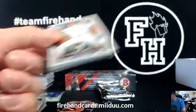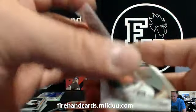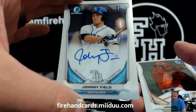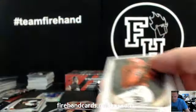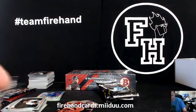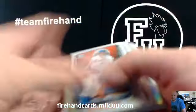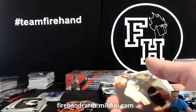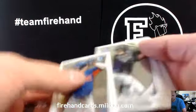Yeah, there's one of last year's in there as well. I got one from last year and one more from this year. Johnny Field, Tampa Bay Rays for Stuper. He pulled his USA card out of the Prime Cuts today, Johnny Field. D. Gordon, Dodgers refractor. Gregory Polanco on fire for the Pirates.